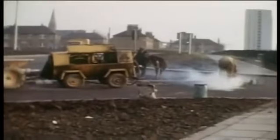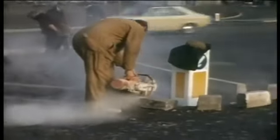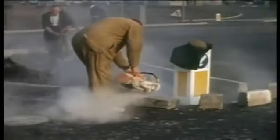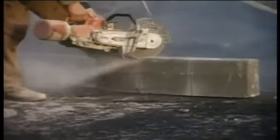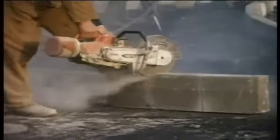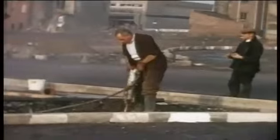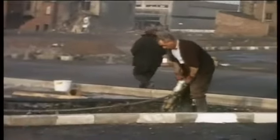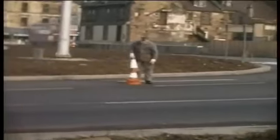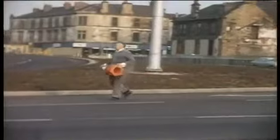In view, but the finishing touches are being made on the curbstones. The job is almost complete. Flowing around the system. He is now packing up after a job well done.